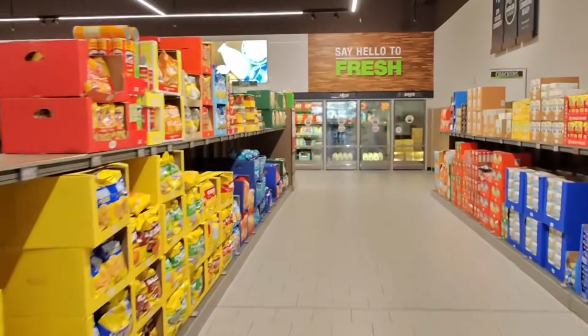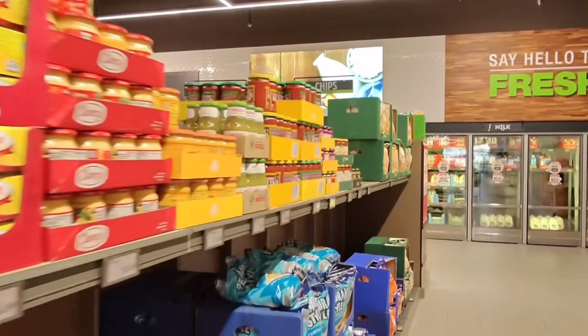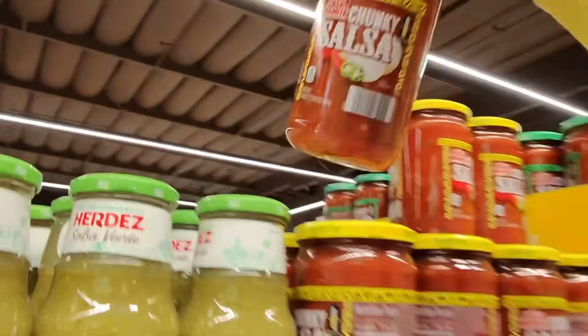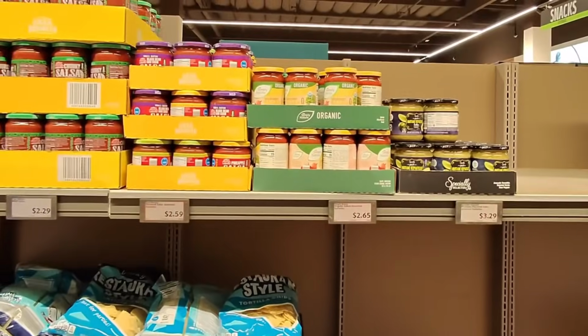Next, I want to get some salsa. So many things I can do with salsa. It's one of the best tools that I like to use for budget-friendly meals. I like this medium one for $2.29. Let's get one from the back here. Check the lid. Looks good. $2.29 for that. They also have organic for $2.65.